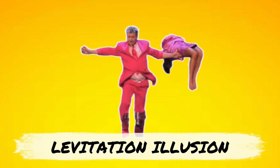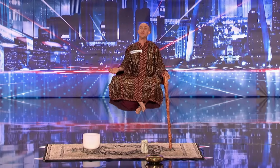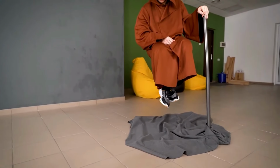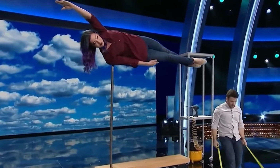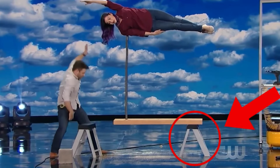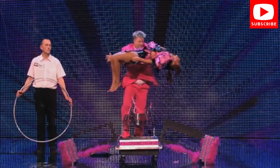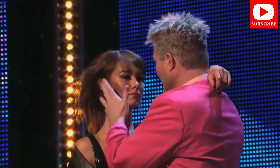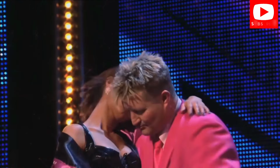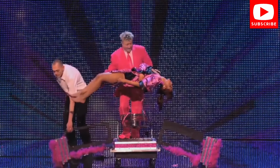Levitation illusion. You may have seen the magic where a person appears to be levitating in the air without any visible support. We showed you a similar trick earlier in our previous video and explained how the magician fooled us. Now, we are showing you another levitation trick, but don't be disappointed because the secret behind this magic is a bit different. Stevie Pink performed this magic by first laying the lady on a table and then removing the table from underneath her, making it appear as though she was floating in midair.